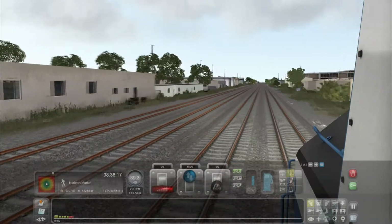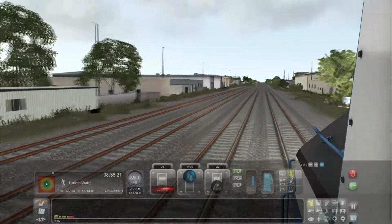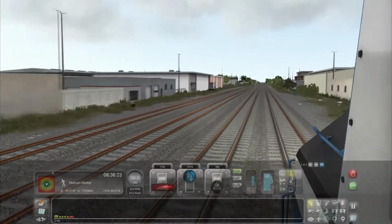And we'll pull the throttle back here and kind of cruise on down to the station.